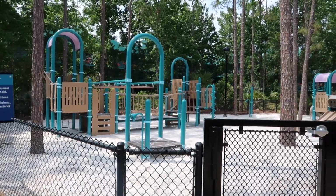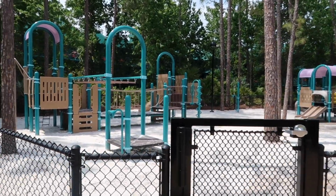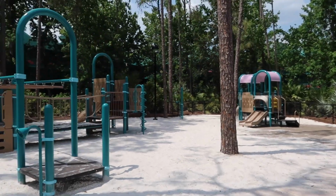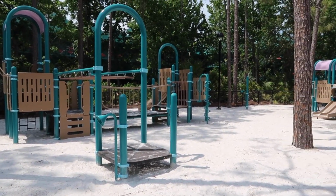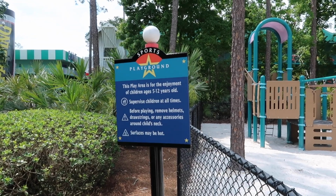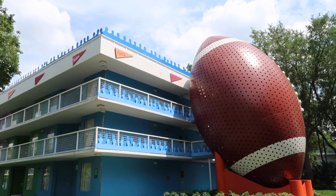Between the surfing area and also the football area, they have a playground here. It doesn't look like any kids are playing on it now, but it does look pretty fun. It's not like a super new one, which you see at some of the resorts, but it looks like they got tic-tac-toe over there. They got stuff you can hang on, looks like all the essentials. And then here too, of course, you always gotta have rules at the playground, right? So it looks like it's between 5 and 12 for the ages, and you do have to supervise your children at all times.